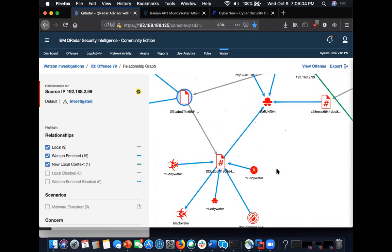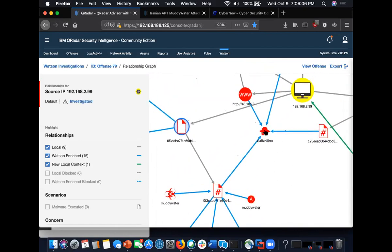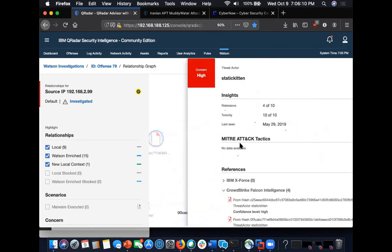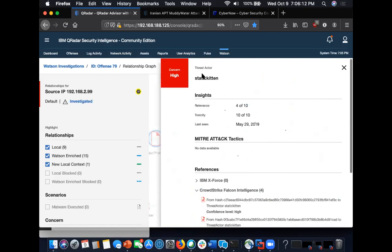What we end up getting is that all 3 file hashes and some of the IPs are tied to this threat actor. This threat actor is known as Static Kitten. They're also known as Muddy Water. And for those of you who are a little more in depth in the cybersecurity field, also known as APT33, a threat group based out of Iran that does some pretty advanced attacks.